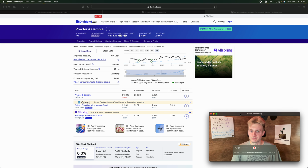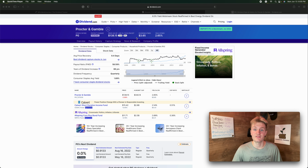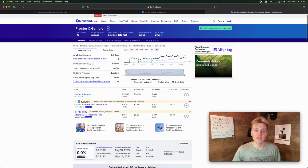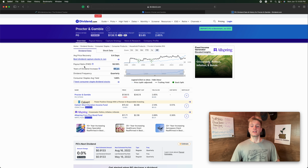Let's take a look at Procter & Gamble's dividend statistics. So they have a dividend of $3.65. It's going to be a 2.65 yield. Now, I think this is a yearly dividend. So let's see what else we can find here. This is the big one. This is really what I was looking for. 66 years of dividend increases in a row. Now, I mentioned this company's been around since 1837, so they've been around for 175 plus years, and they've increased their dividend for now the last 66 years.